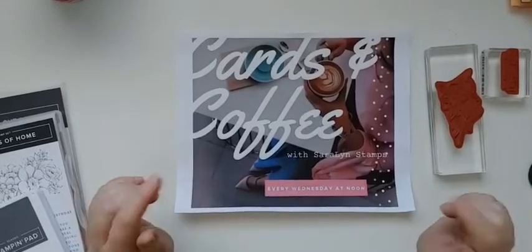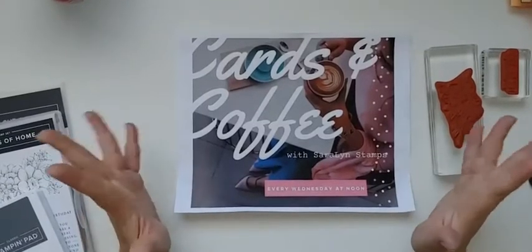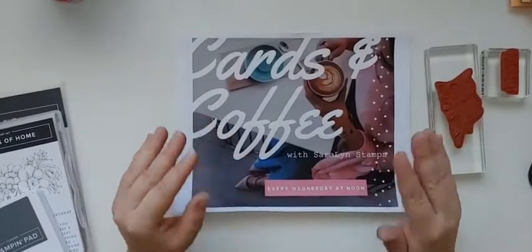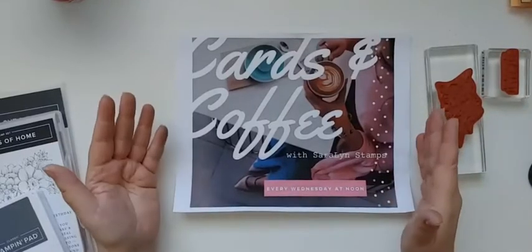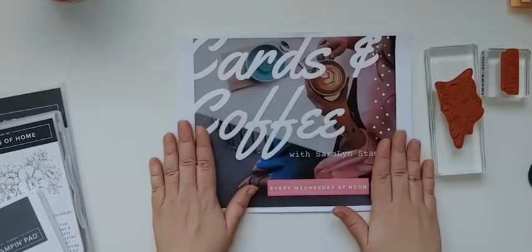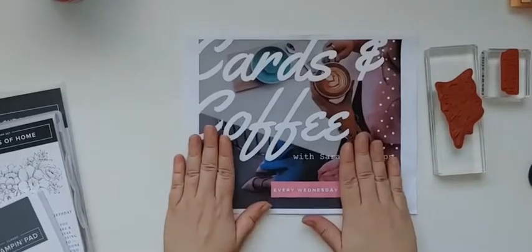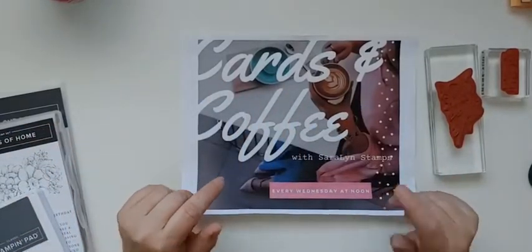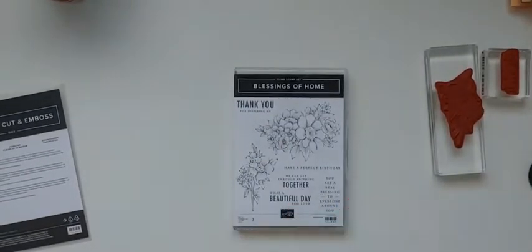Cards and Coffee is a time when we get together Wednesdays at noon to make a quick and easy card in about 15 minutes or less that are still stunning and gorgeous, ideas that you can throw together in seconds when you need a card at the last minute, or when you just feel like crafting and you need a place to start. That's what we do here at Sarah Lynn Stamps. Besides making mistakes and me showing you how to fix them, that is my specialty. I just love to give you ideas, places where you can start and launch off in your own way. So today we are going to start stamping with the Blessings of Home stamp set.